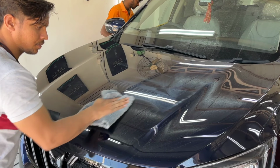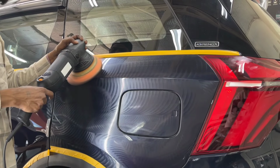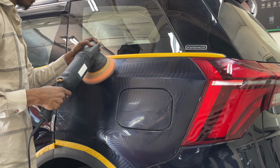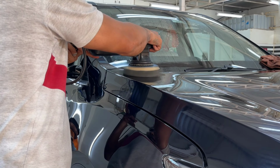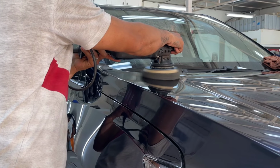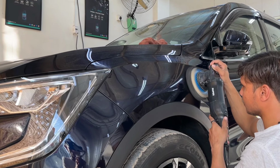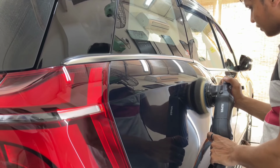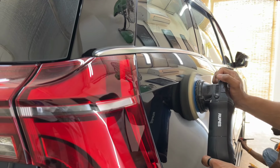The surface refinement is what takes the maximum amount of time, and in general it takes us 1.5 days to do this step. And for the pièce de résistance, we are using Carpro Essence on a soft pad to give you that jeweled look. Essence is a ceramic based polish and takes the gloss to the next level and also sets the base for the application of ceramic coatings.